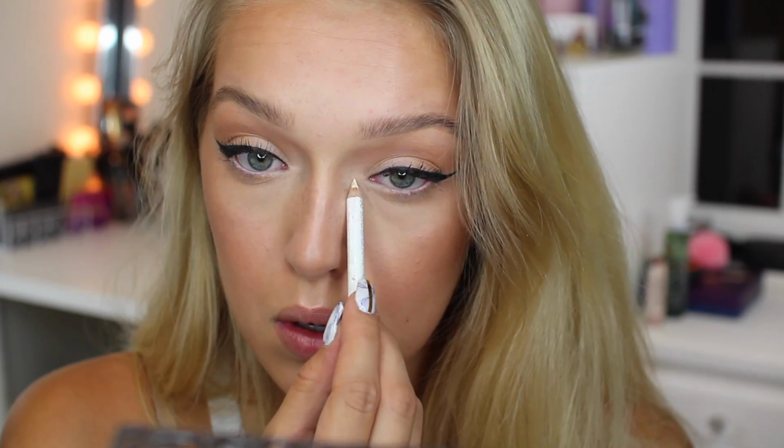Now I'm going to be using NYC's white eyeliner, and for school I always do this. I always put eyeliner in my waterline, as well as I usually put some in the corners of my eyes because I usually get really puffy eyes in the morning, so this really helps just brighten everything up.